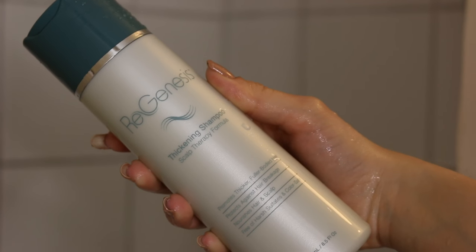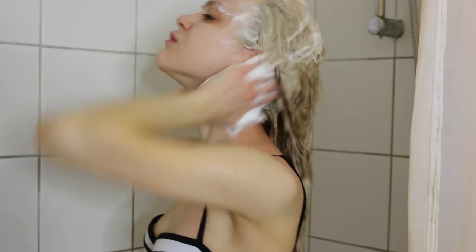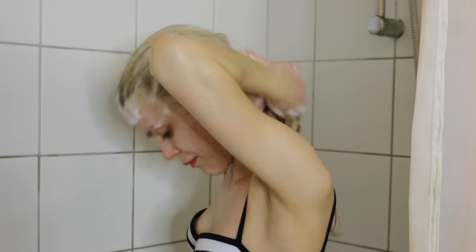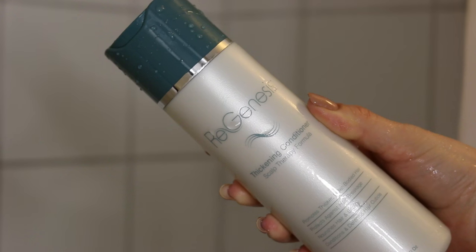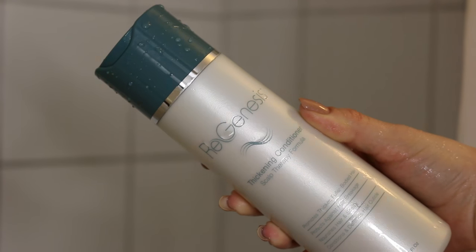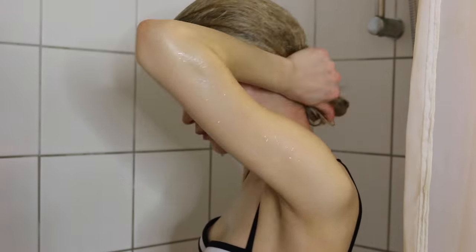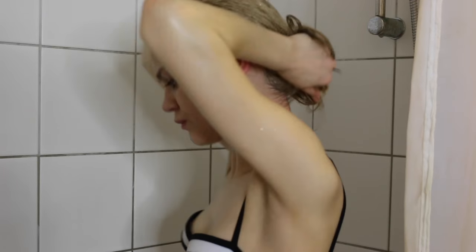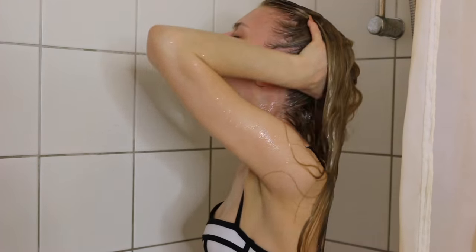Afterwards, I always double shampoo, so I use the shampoo once again just to make sure that I get all of the hair treatment out. And then I rinse it out once again. And once that is all out, I'm using some conditioner. And I'm mainly focusing that on my ends and then rinsing it out once again. And that is actually basically what I do in the shower.